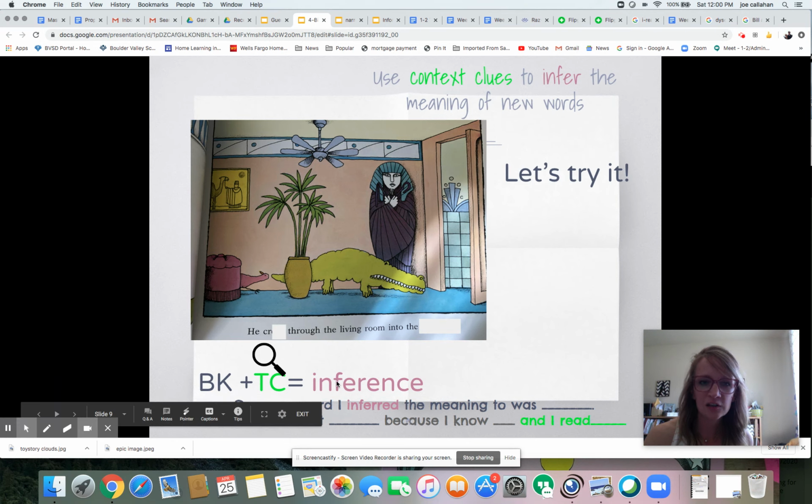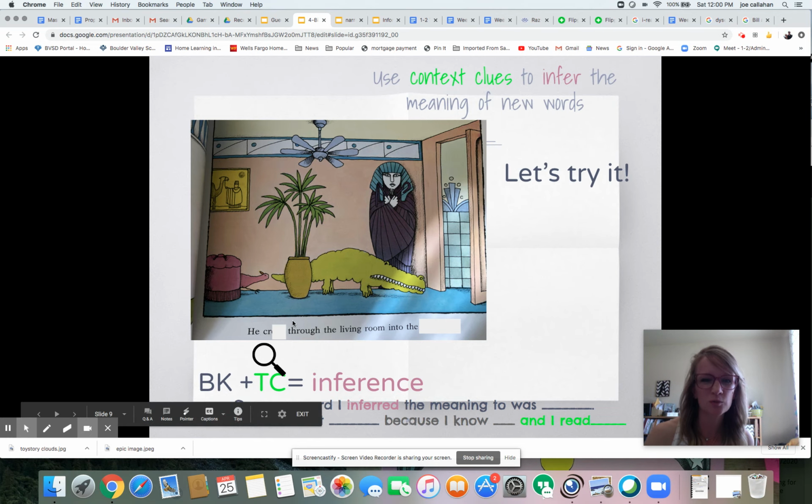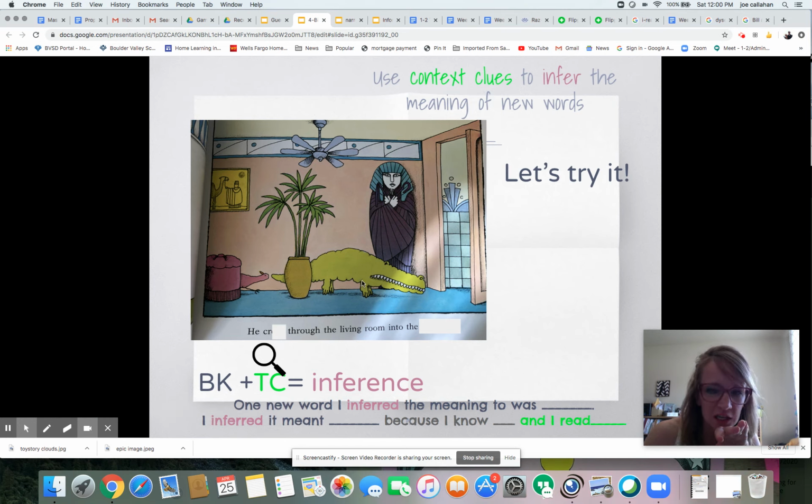So I infer that this first word might be, what do you think? What are you thinking, readers? Use your context clues, use your background knowledge. That's right. I infer that this word might be crept because I know crept is a synonym for sneaking, and it looks like this character is sneaking through the living room. I inferred that because I know crept is a synonym for sneaking, and I can see the blend CR, cur. So when I read that, I inferred it could be crept. Ready to find out?